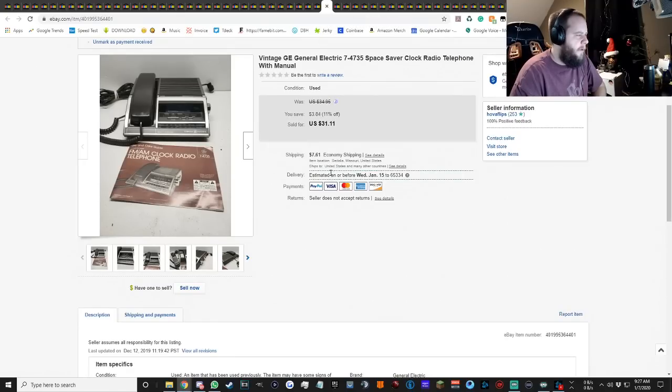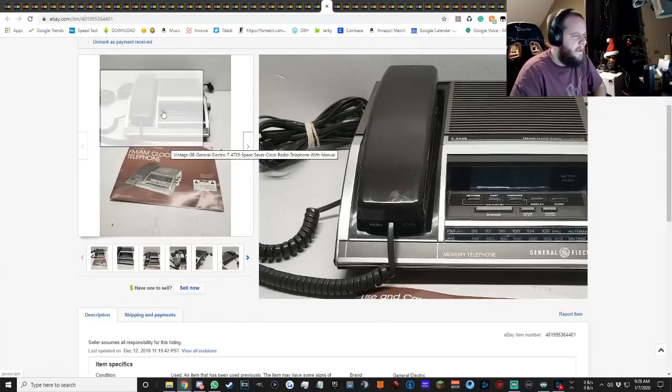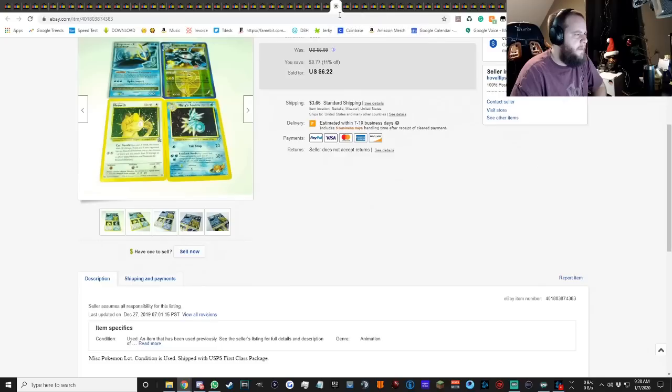This old phone, I bought this phone and another phone. It's a phone/alarm clock radio. Pretty cool. I think I paid like $5 a piece, maybe not even that. I can't remember. But it still had the instruction manual. It was in really good shape and everything. I plugged it in. It worked. Tuned to radio stations and all that good stuff. Sold it for $31 plus shipping.